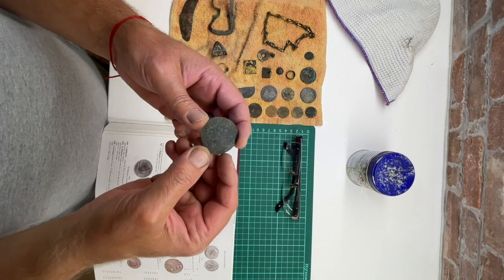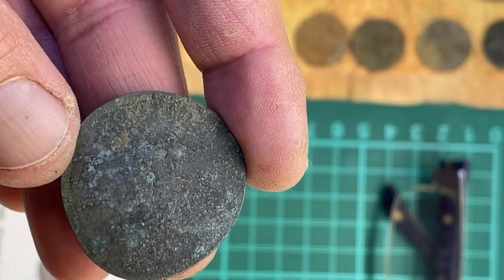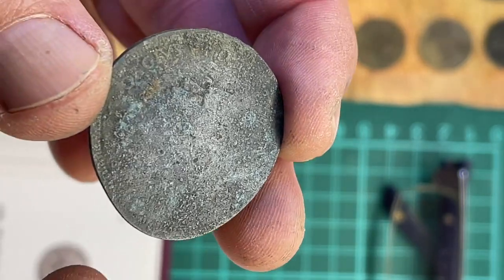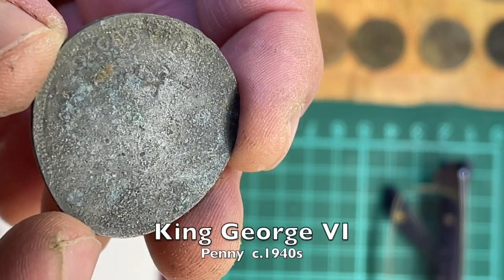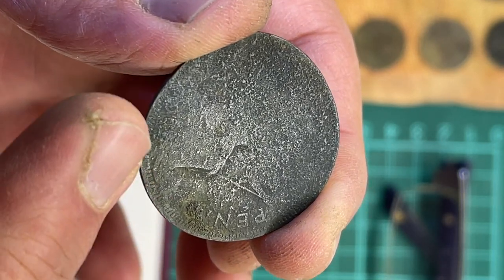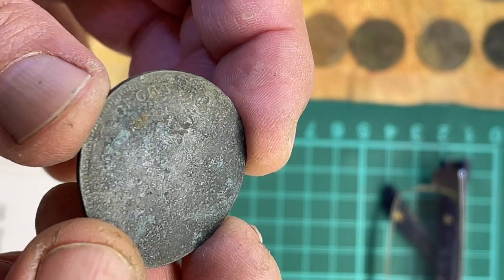The next one was a bit of a mystery there. Can you see the shape of this? It's quite unusual. The coin has been damaged and it's not round as a normal coin, so it has been purposely, I suppose, done that for a reason, which I'm not sure why. And that is a portrait of King George VI facing left, and Britannia there, penny, and the date would have been somewhere here, but I can't really work out what numbers are down here, so I can't really give you a date for that. But it's George VI.